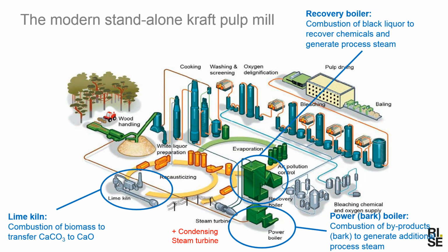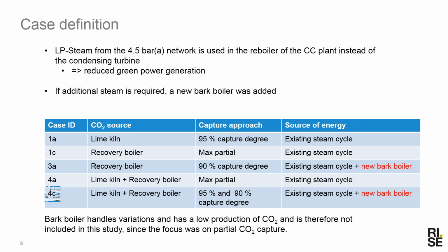So our cost for steam would be the lost energy, the lost electricity that we cannot sell, since we make CCS instead of electricity. I explain this more in this slide. So we defined 5 cases, and in each of the cases, LP steam at the pressure of 4.5 bar is taken from the LP network in the pulp mill and used in the reboiler of the CC plant instead of the condensing steam turbine. And as a result, we lose income from selling green electricity.